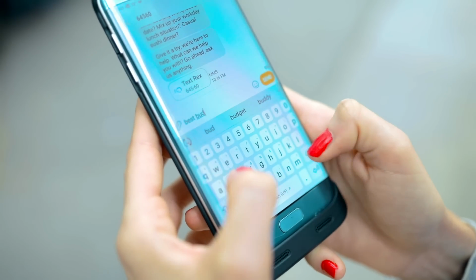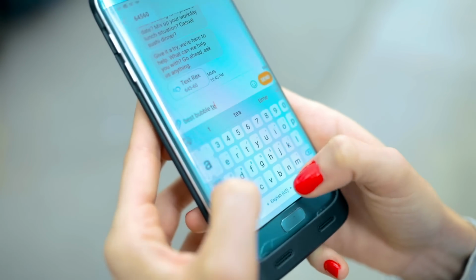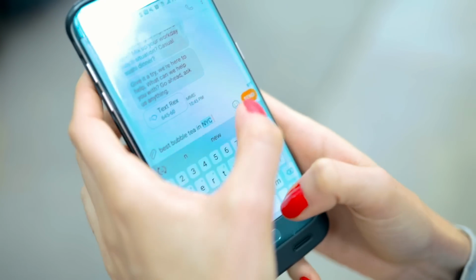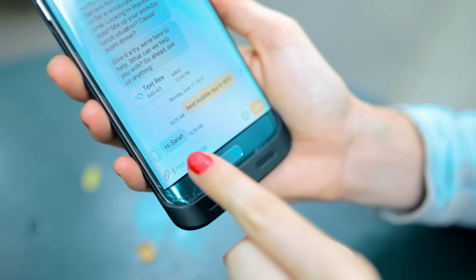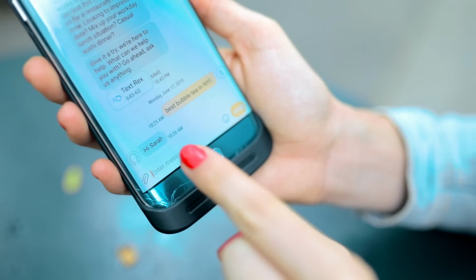Best bubble tea in NYC. It's an actual person that runs this account. It's multiple people, I'm assuming, because they have many, many people texting this. But they will respond to you with suggestions all over the city. And it's a great resource if you're looking for a date idea or lunch with friends or whatever, because they'll literally get back to you within a few minutes.